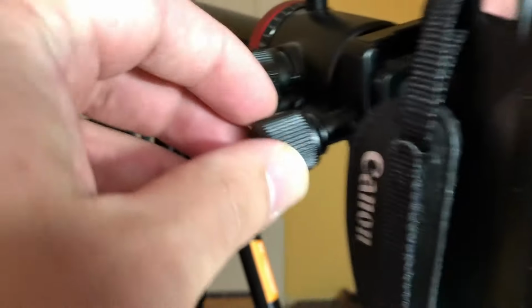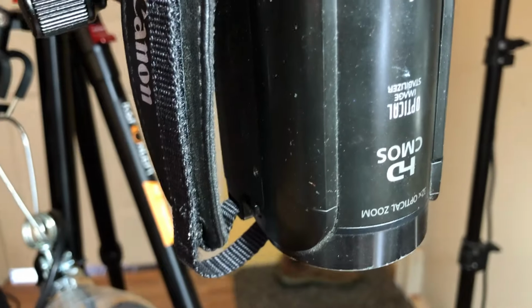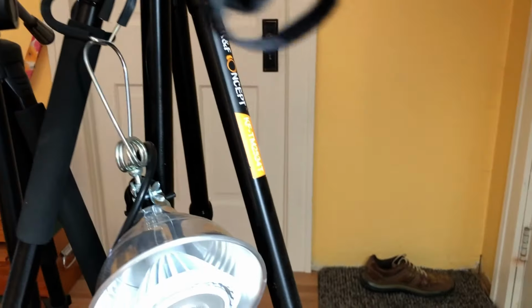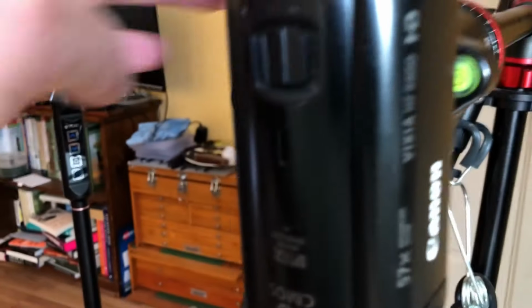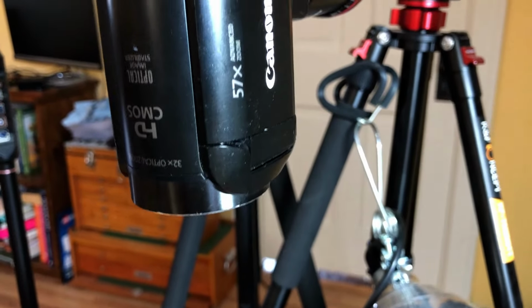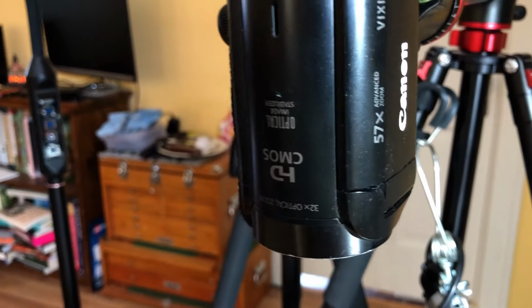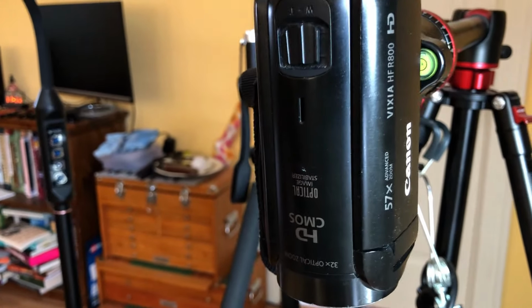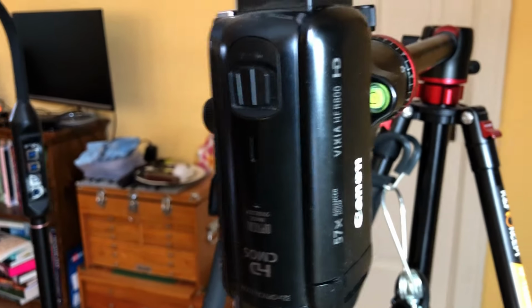But the camera I use to film the writing samples is this Canon. It's a Canon Vixia. I'm trying to remember what the model is. There we go. Canon Vixia HF R800. It's a nice little camcorder. It's actually really nice for doing stuff outside too. And it has just enough manual settings to satisfy me.